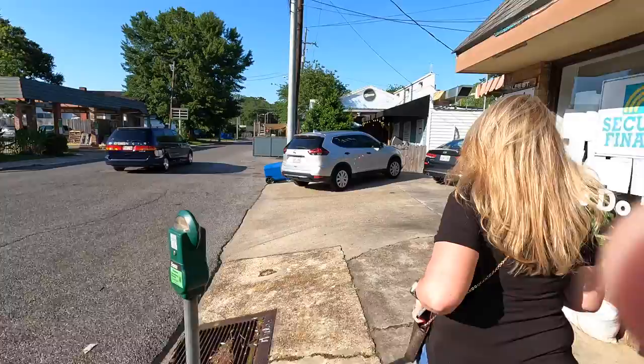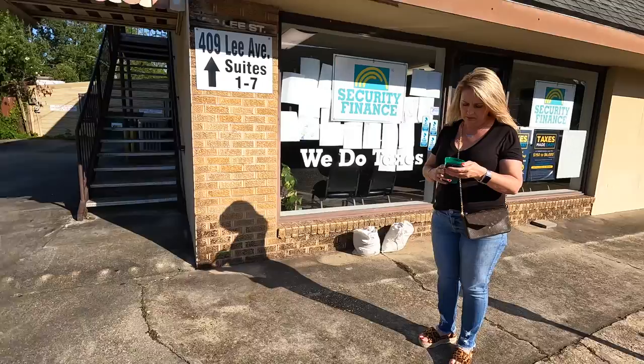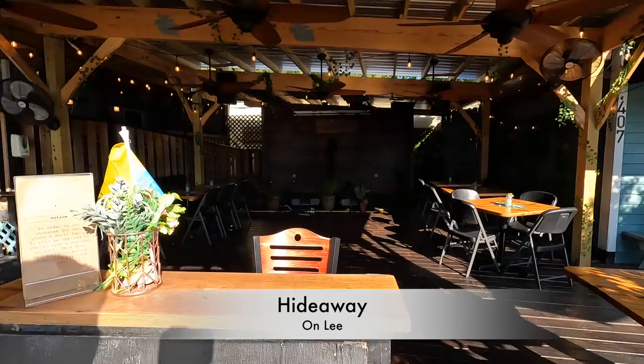All right, we're on our second stop. We're going to Hideaway on Lee. This is the second stop of our Lafayette bar crawl. Looks like they're setting up for a band later. I'm going to go grab something to eat. I don't know how many rounds we'll go tonight. We're inside of Hideaway.